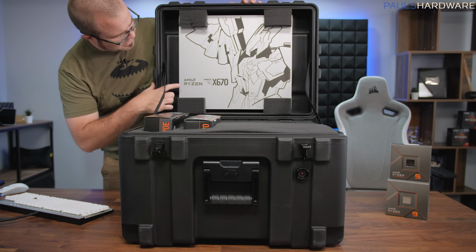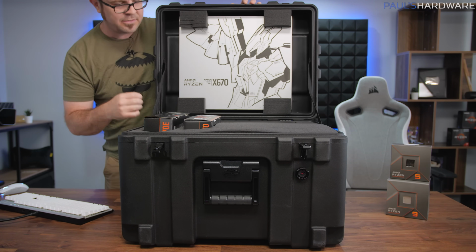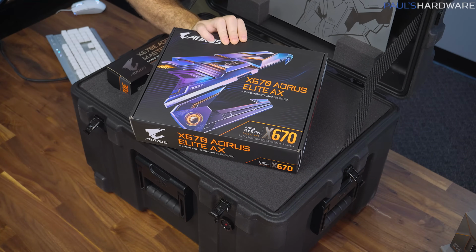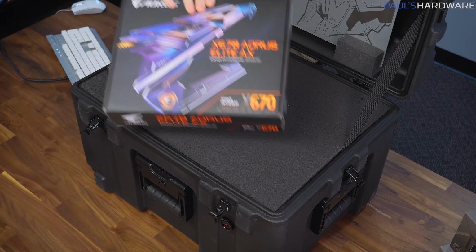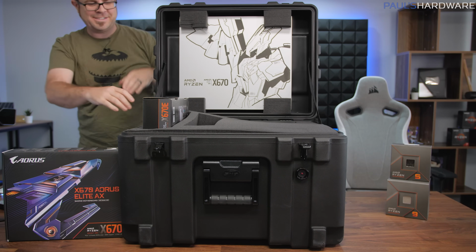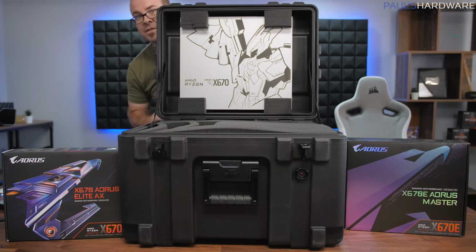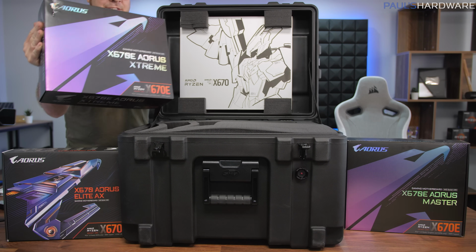So apart from the metal piece, it says AMD Ryzen, AMD socket AM5 X670. We've got a couple motherboards nestled in there. This is the X670 Aorus Elite AX. So this is the only non-E X670 board. Ooh, that's really comfortably packed in there. Board number 2, the X670E Aorus Master. And what's this? Oh, board number 3, the X670E Aorus Extreme.